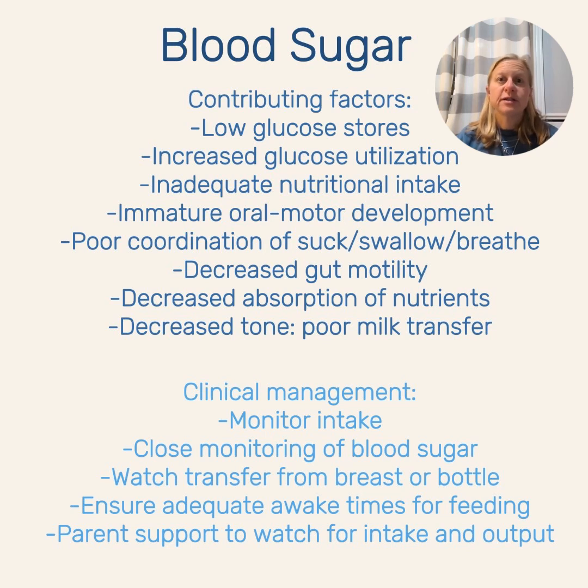So their blood sugar is another big thing that can go wrong very quickly in the late preterm infant. And some of that has to do with the same things we just talked about with the bilirubin, right? They may have poor latch. They may have poor swallow, poor feedings, poor tone. We talked about muscle tone with respiratory as well. So then they're just not getting the milk in that they need. But add to that they have low glucose stores with increased glucose utilization, especially if you're talking about thermal regulation and the baby trying to keep warm.